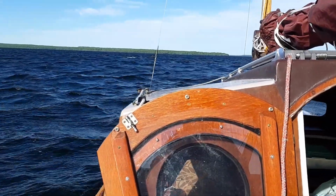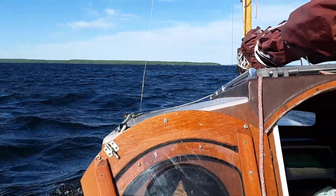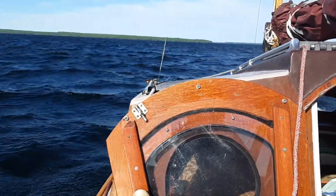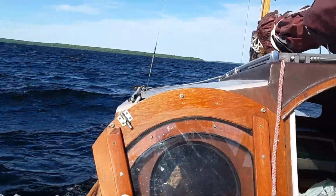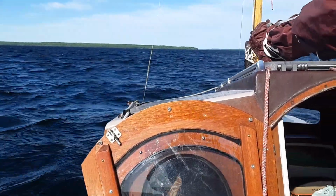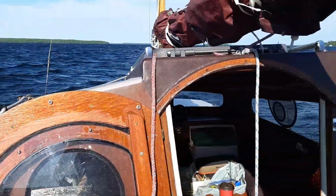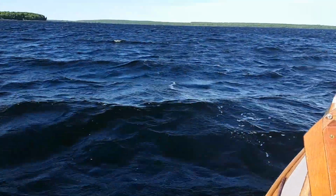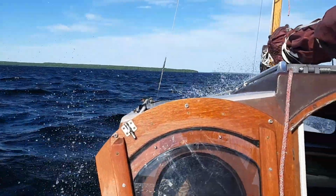But it's not building too badly. And I can see the waves going two directions. So it's coming off Beausoleil for sure. And you can see the splashing getting blown off to the right. That's why I'm not going to head up there. The splashing's being blown off to my right. So that tells me the majority of the wind is streaming right from where I otherwise was thinking of going. So back to the original plan.